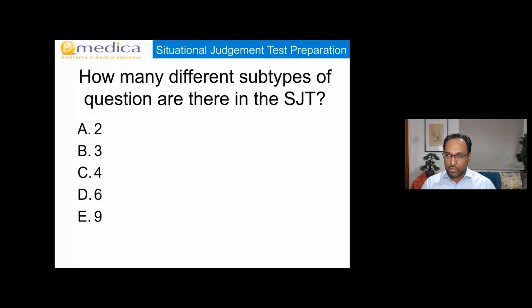Let's do another one. Just select again what you think is the answer for how many different subtypes of questions are there in the SJT for 2023. So do you think there's 2, 3, 4, 6, or 9 different subtypes of SJT? So most people picked 3, okay? The correct answer is actually 9. There are 9 subtypes. There's 3 different parts to the SJT, 3 different types of broad questions, but each type has 3 subtypes.